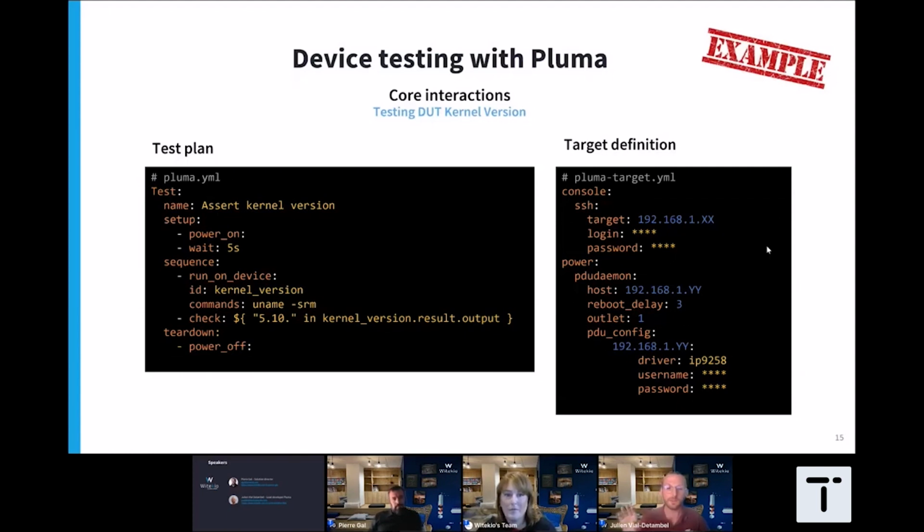The target definition here needs to contain all the connectivity information for both my device and my PDU. To interact with my device, I'm opening a secure shell to it, so the target is .1.xx. I'm giving the target credentials as well. I'm doing the same thing for the power distribution unit. Here I'm stating that power management will be done through the PDU daemon tool. I'm specifying where to address the PDU and the outlet to use to power my device. And I need to provide the driver and the credentials of my PDU.